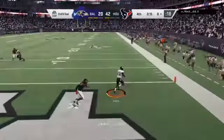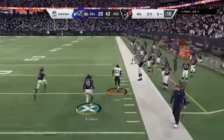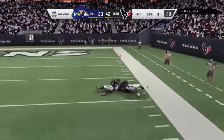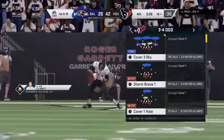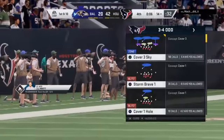And it's intercepted at the goal line. Picked off here by Jimmy Smith. And they will finally get him, but not until he's all the way down inside the 15-yard line. At the 14-yard line.